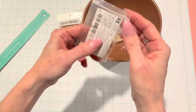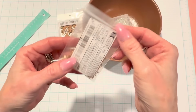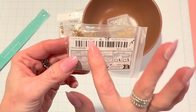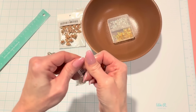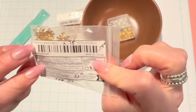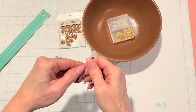And then I got two kinds of flower centers that look like bead caps, or I'm sure they're bead caps actually, but I just want to use them for flower centers. So I got this pack of 50. They were $2.75. This is the KC gold, so it's the gold that's not super yellowy gold. And these are 0.59 inches each, it said on the website.